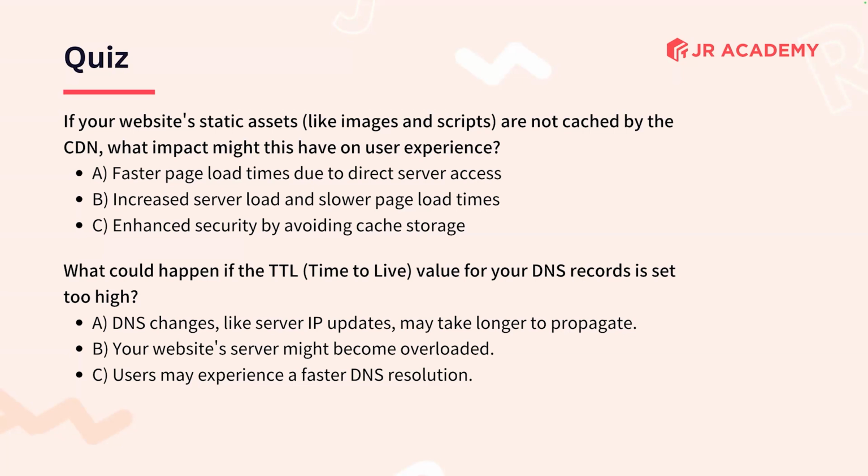Next one. What could happen if the TTL, time to live, value of your DNS record is set too high? A, DNS changes like server IP updates may take longer to propagate. B, your website server might become overloaded. And C, users may experience a faster DNS resolution.